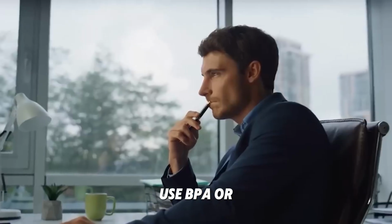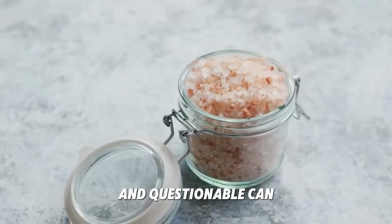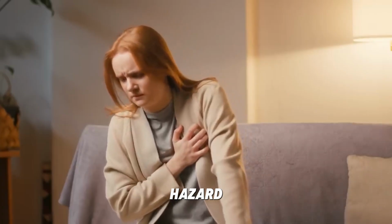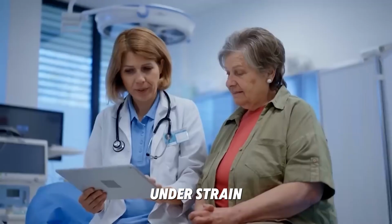Many cans still use BPA or its chemical cousins, which come with hormone concerns. Add nitrites, phosphates, and questionable linings, and that quick meal becomes a long-term health hazard. For older adults, the damage builds quietly. Blood pressure, kidneys, and more, all under strain.